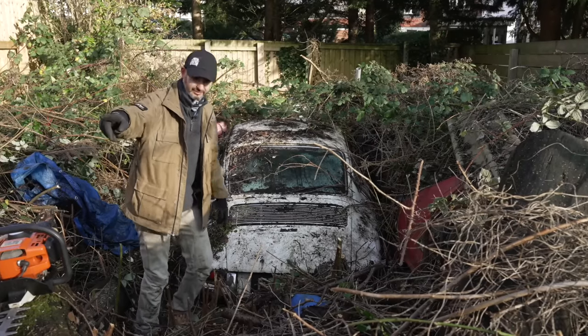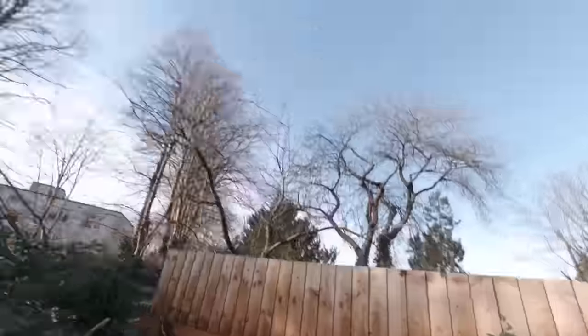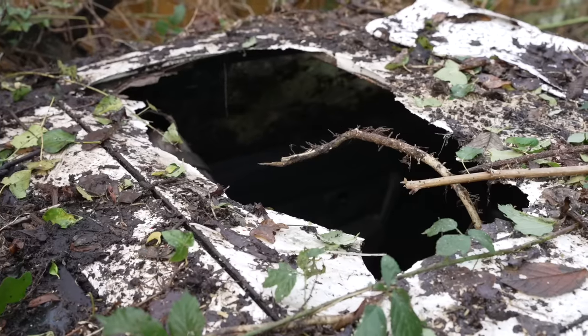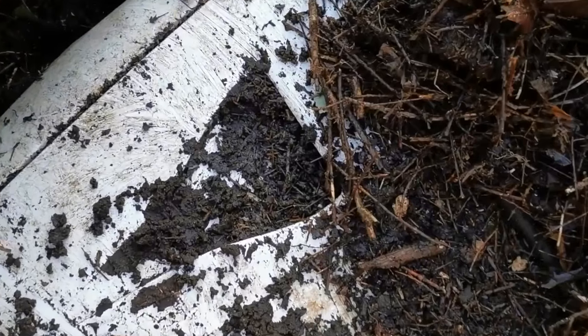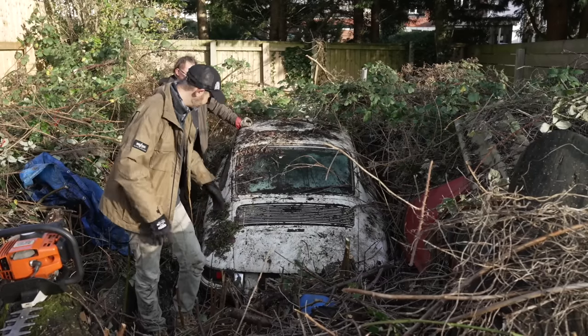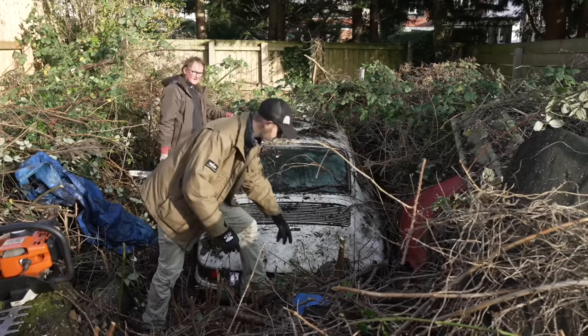Off camera, I actually just fell through the sunroof of the 924, which was painful, and hence why I'm so filthy. But I can tell I've uncovered the bonnet and the knacker duct, so maybe we'll be able to have a better look at the engine bay of the 924 Turbo. Fascinating, right? Look at that. This is one of my dream cars.